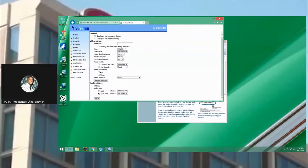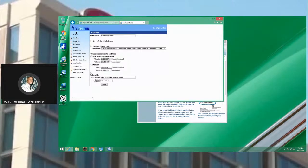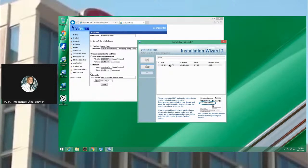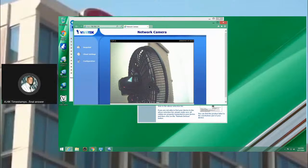So what I'm going to do now is mute the camera so I can get back to what we were doing, and hopefully we don't hear that echo anymore. So I'll save it, and let's see. How do I get out of here? I don't know. All right, well, whatever. So anyway, I guess we were back on the camera. The media has been changed to video only. Okay, that's understandable. Now we don't hear the echo. So that's a live view of the camera. It's actually pointed at the corner of my room. So as we can see now, it has the time of 1:59.